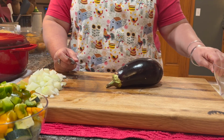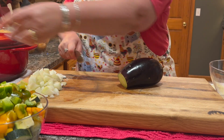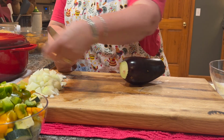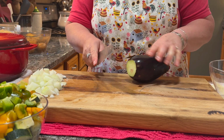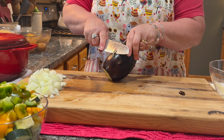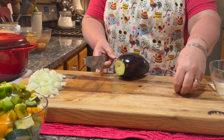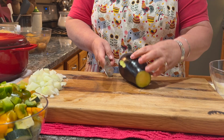Okay, so now we have the eggplant, and we're just going to dice it up, chunk it up. Now, like I said, you can peel it if you want to, and you could just use a vegetable peeler for that. I'm actually just going to take off a few specks here that are kind of brown. That's it. I'm not going to peel it. You can if you want to.